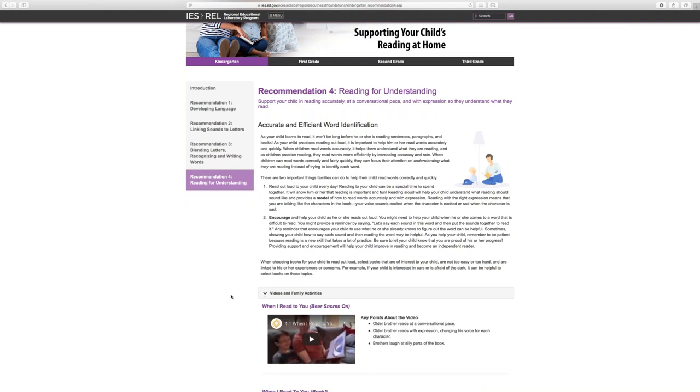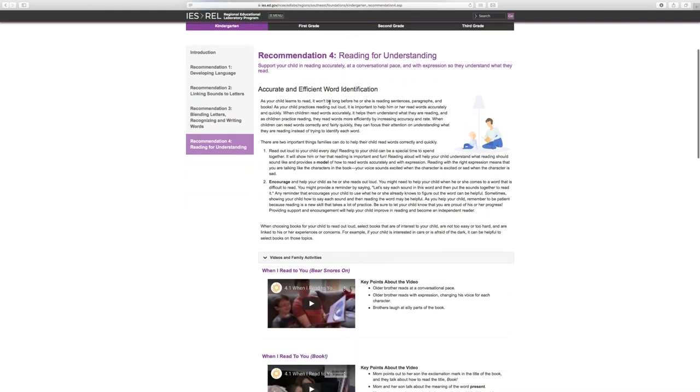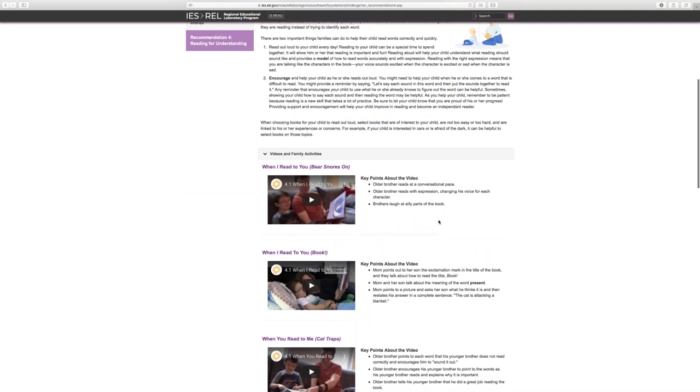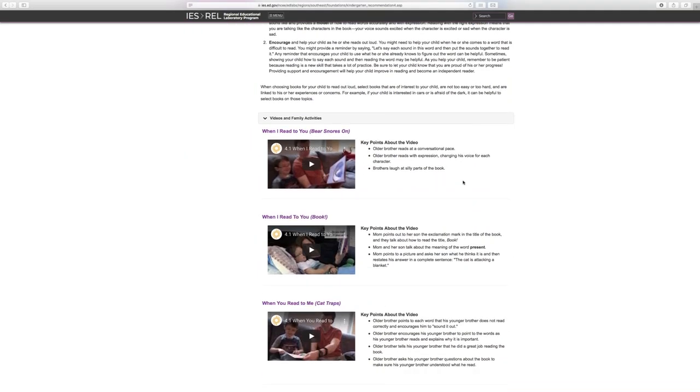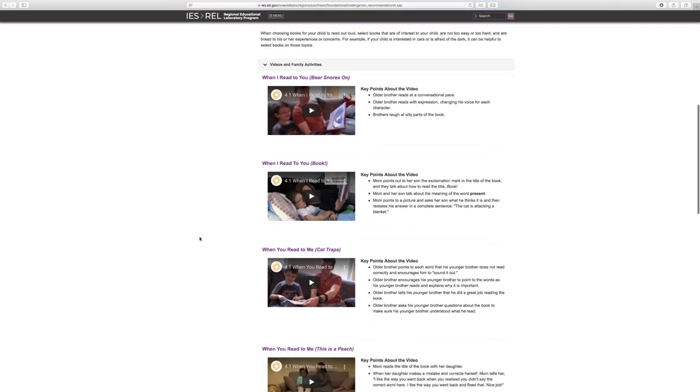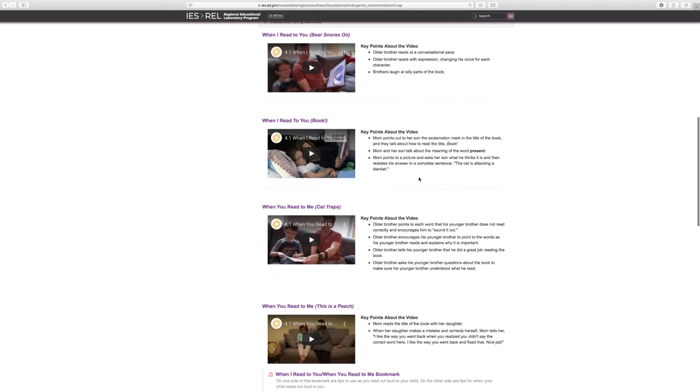Even though your kindergartner may not be reading yet, all of these things you can model for your child. So reading accurately and efficiently, we have a Big Brother reading to Little Brother video, and he's reading with expression and they're laughing at silly parts. So modeling fluent reading is a really important thing to do for your child. And then we have reading at bedtime examples.